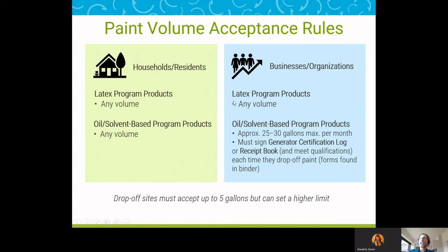Businesses can bring in any volume of latex. Latex is not regulated as hazardous waste. Businesses should not bring in more than 25 or 30 gallons or so of oil-based paints per month. When they do, they need to sign the generator certification log, which is in the back of the book, and it basically is a sheet that has name, date, amount of product, signature, and where it came from. And this helps both the companies and the drop-off site keep track of who's bringing in how much paint.